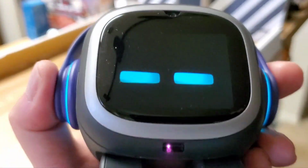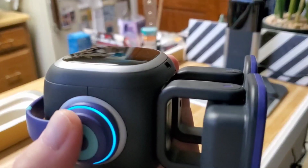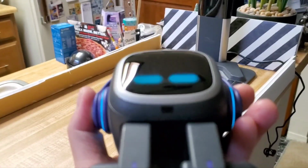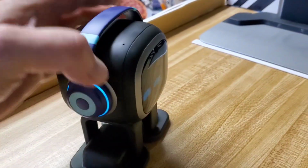I think it might be his accelerometer. Oh, there's that other sensor right there. He's got an accelerometer inside of him, and it lets him know if he's laying on his back or if he's fallen over, and see, he's not even reacting to that. So I'm wondering if it's something to do with that, and not necessarily his foot sensors.